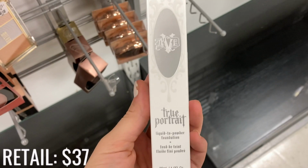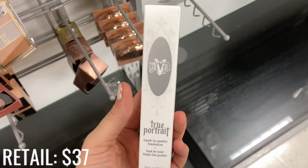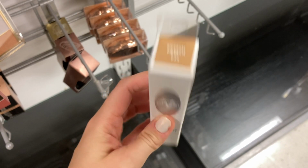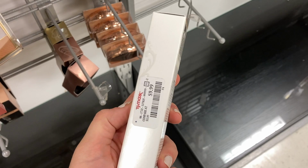A new Kat Von D product this week. This is the True Portrait Liquid to Powder Foundation. I have never tried this before, but this is in the shade Medium 036 for $9.99. They had a couple shades, but not too many.